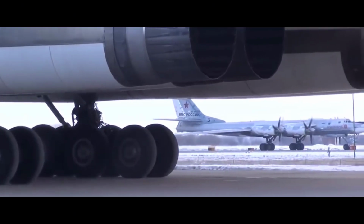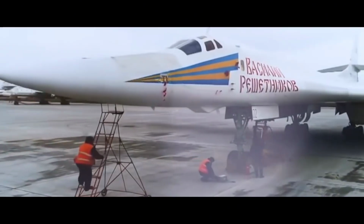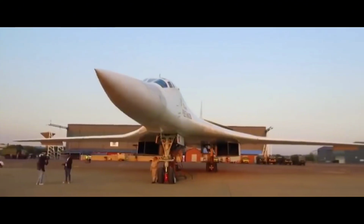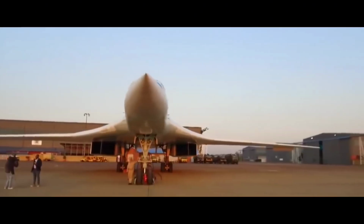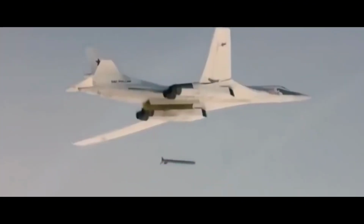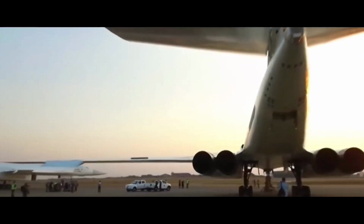The Tu-160, NATO reporting name Blackjack, is a missile carrier and the largest and heaviest supersonic military aircraft ever built, second only to the XB-70 Valkyrie in overall length. This aircraft was manufactured by Tupolev and Kazan Aircraft Production Association and designed to deliver nuclear and conventional weapons. It is primarily operated by the Russian Air Force and is available in 8 variants.